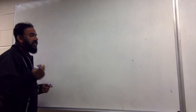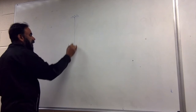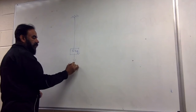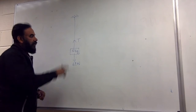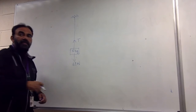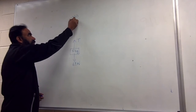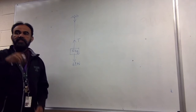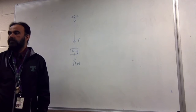So what is tension? Tension is a force that is set up in, and I think I already touched on that when I gave you this example, right? The downward force is 49 newtons, and the upward force is tension. And what is this tension doing to this block? It is pulling the block upward. What is the same tension doing to the ceiling? Downward.